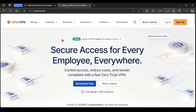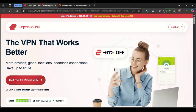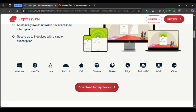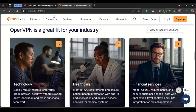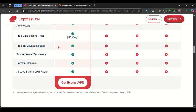And here's the overall conclusion. So if you want a ready-to-use VPN with great features, ExpressVPN is the best choice. So if you are tech savvy and want to build or customize your own VPN setup, OpenVPN as a protocol is ideal, but you will need a VPN service or a server to use it, and that's it.